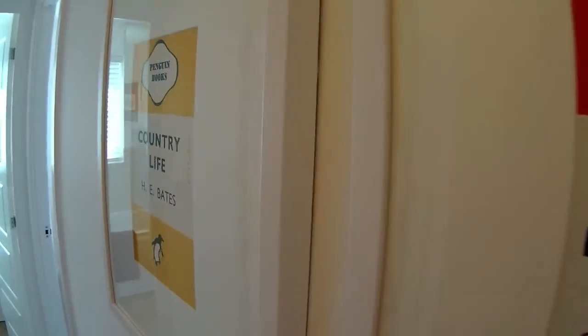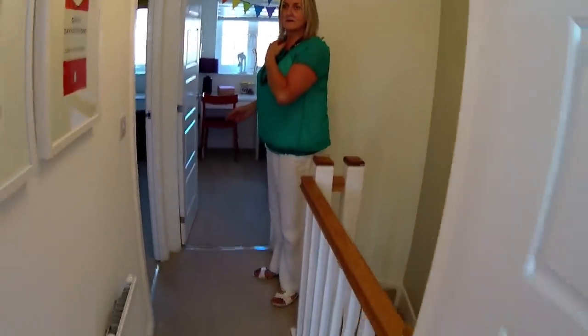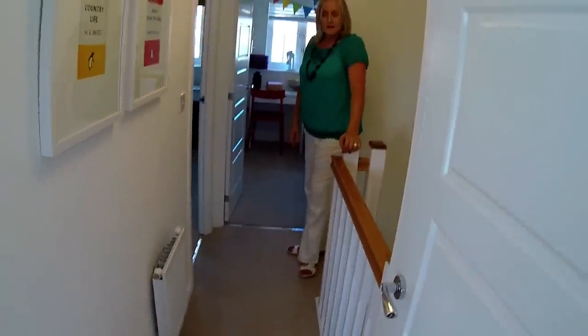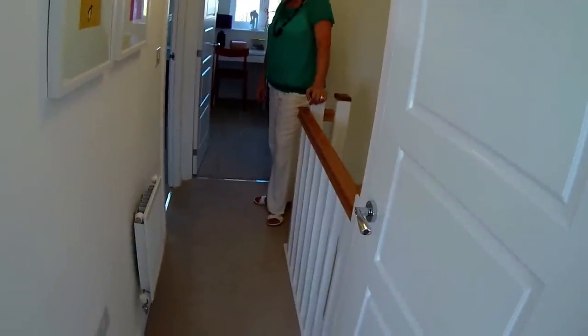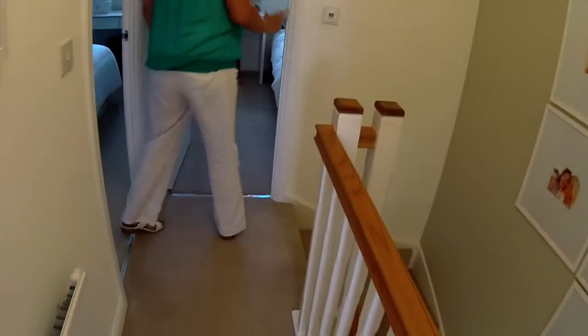Lovely. Right, so I would say we've got bedroom three here. I've never been a fan of this landing. I just think it's unnecessarily narrow. Do you think? I think it's fairly standard, quite honestly. Right.